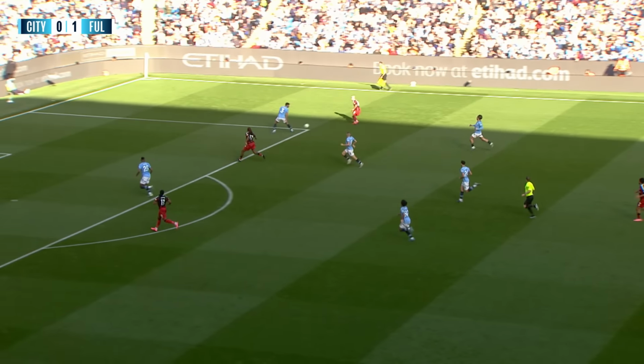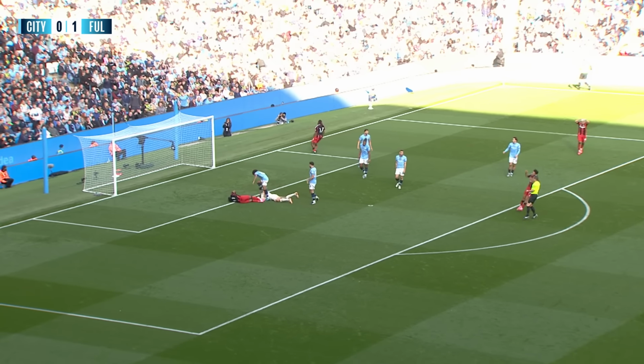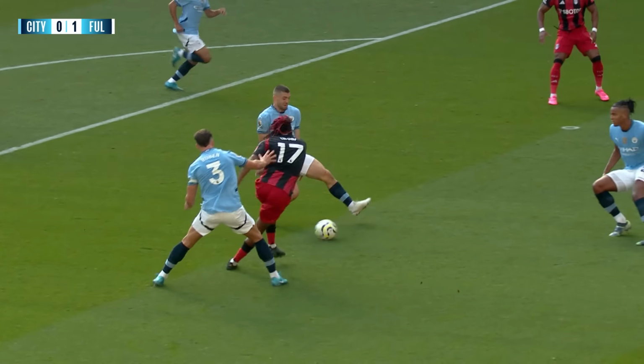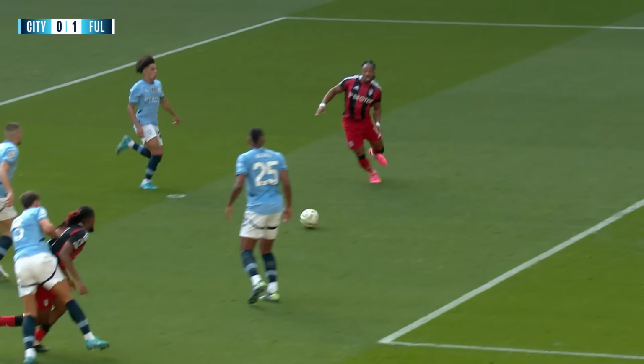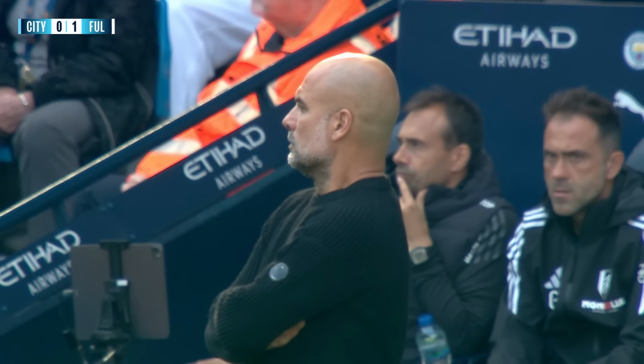Traore's on the far side. Across it comes to Iwobi. Iwobi helps it on. Traore over the bar. Golden opportunity for Fulham to make it 2-0. And in truth Traore shouldn't really have scooped it over. Yeah, he came charging out, Ederson, and forced Traore to go too high.